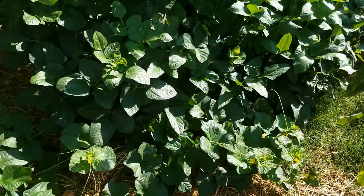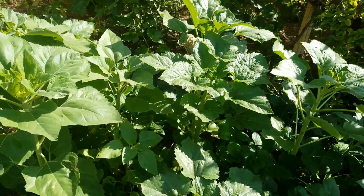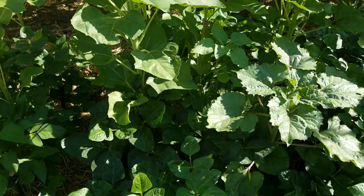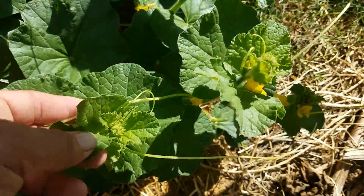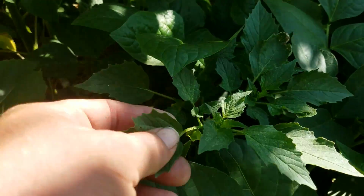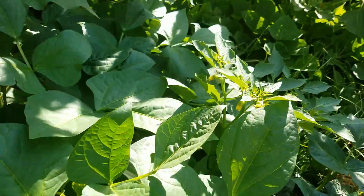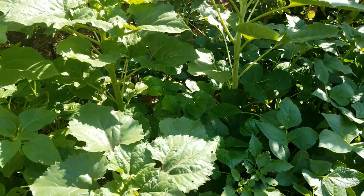And then next to it is another black-eyed pea patch, which is full to the top with black-eyed peas, sunflowers, more of these cantaloupes. These are really growing big. Here's a tomatillo that's popping up in here. There's another one right there. So it looks pretty good.